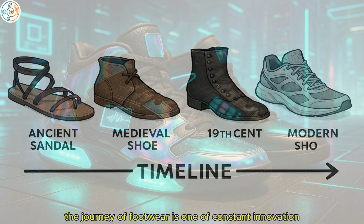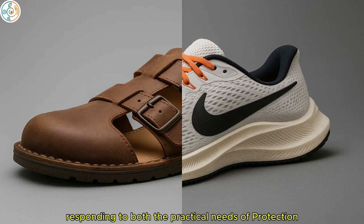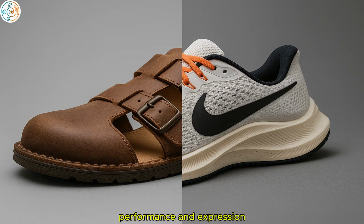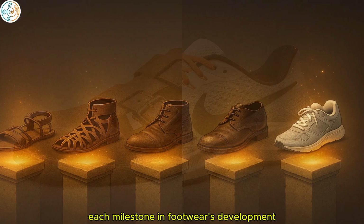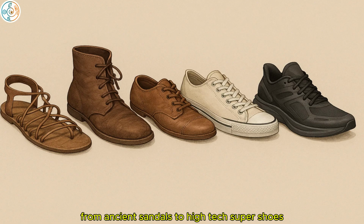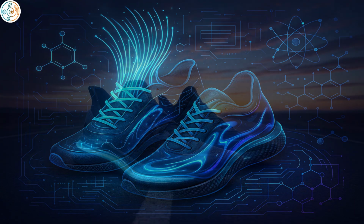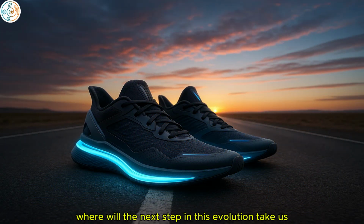As we've seen, the journey of footwear is one of constant innovation, responding to both the practical needs of protection and the desire for comfort, performance, and expression. Each milestone in footwear's development has pushed the boundaries of what's possible, from ancient sandals to high-tech super shoes. As we look to the future, the potential for new materials, technologies, and designs is limitless. The question now is, where will the next step in this evolution take us?